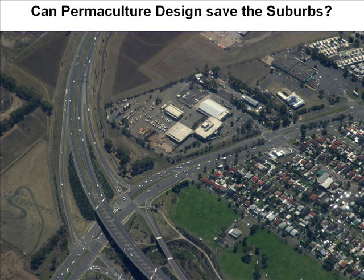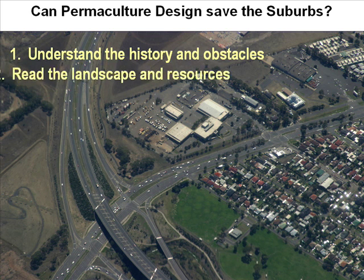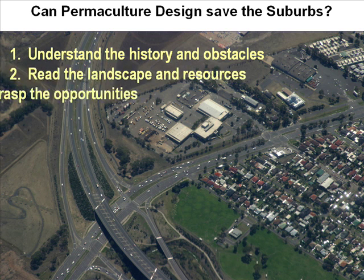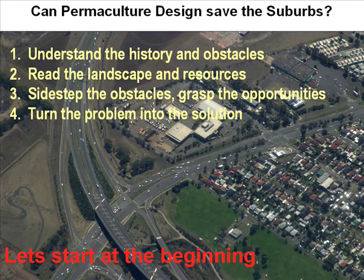And I think it's really important that we understand the history and the obstacles that we're facing. But we also need to read the landscape and its resources and sidestep the obstacles and grasp the opportunities. In permaculture, we say we need to turn the problem into the solution. So let's start at the beginning.